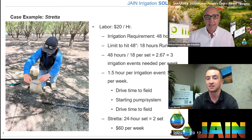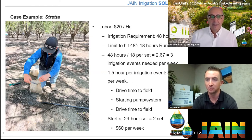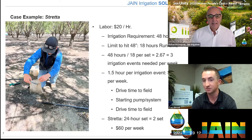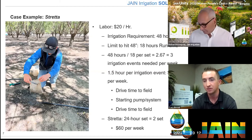If my limit to hit 48 inches before was 18 hours of runtime, I'd have to run basically 3 irrigation sets this week. At 1.5 hours per irrigation event, from a labor standpoint of driving to the field, driving back to turn it off later, and maybe spending a little time making sure everything's up and running, that's $90 a week. Now if I Strata and go to 2 times a week, that's $60. So I could save $30 a week. I could essentially put $120 a month in my pocket right off the bat.